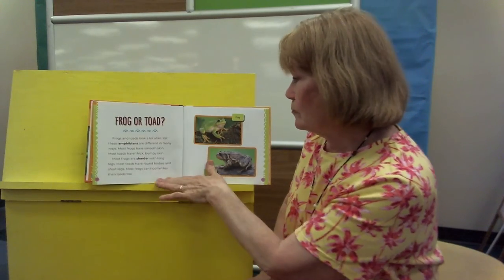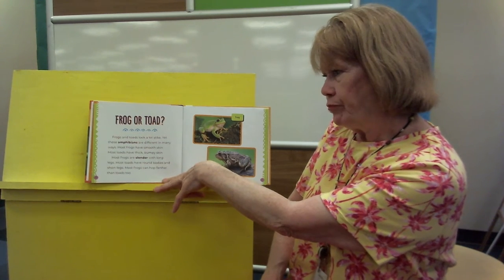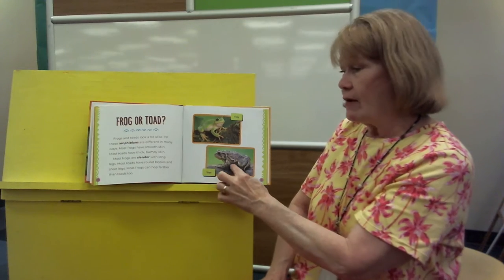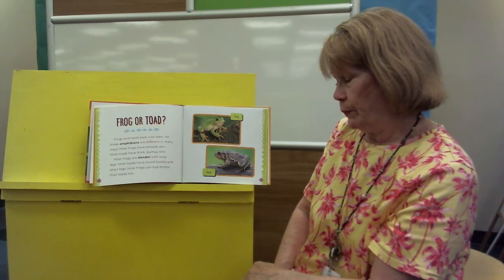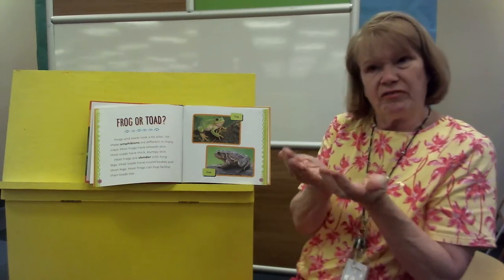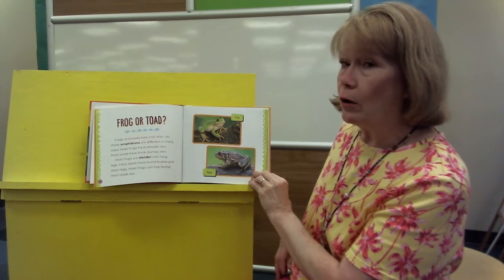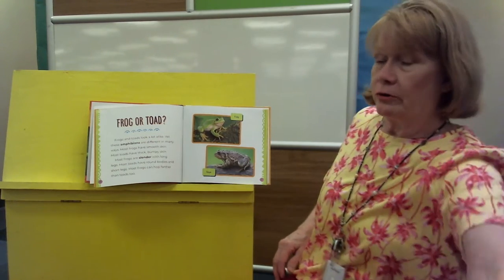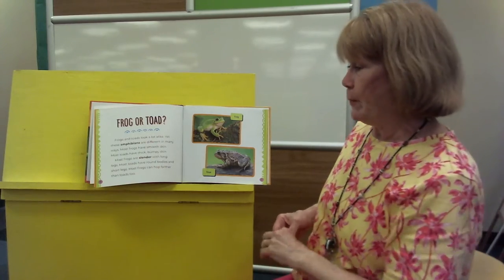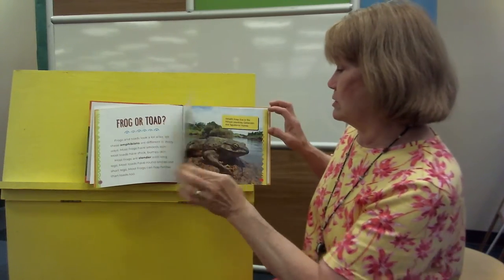So, frogs and toads look a lot alike, but they're different. Frogs have a smooth skin, and toads have a bumpy, lumpy skin. And frogs are kind of skinny, and toads are kind of fat. Frogs can hop farther than toads, partly because they're skinnier and lighter weight, and partly because of the way they're made. They can jump a long distance.